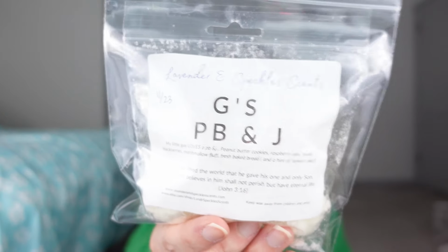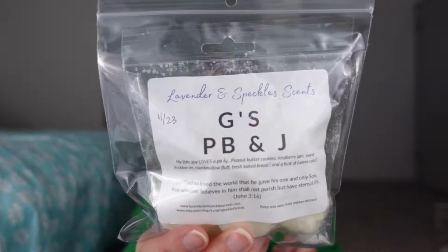So that's G's PB&J. And I do remember when I smelled this, I was worried about the peanut butter because I'm not a peanut butter person, but it smells good. I haven't warmed it. I might not feel the same when I warm it, but I'm telling you, on cold, I really don't get a lot of peanut butter. I'm getting just a bunch of other sweet, yummy goodness. So that is G's PB&J.